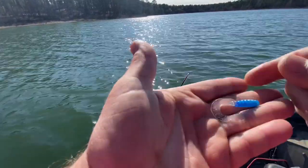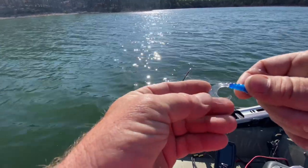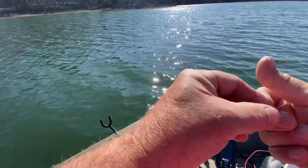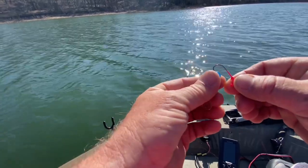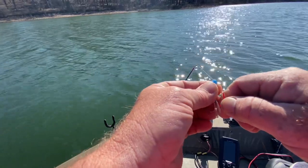So this is the bait that the fish seem to want. It's blue, it's got a clear tail with some glitter in it. And that's the only thing we've caught anything on. We've tried all different colors, and we're using it with a pink head, 1/16 ounce pink jig head. So that seems to be what they're wanting.